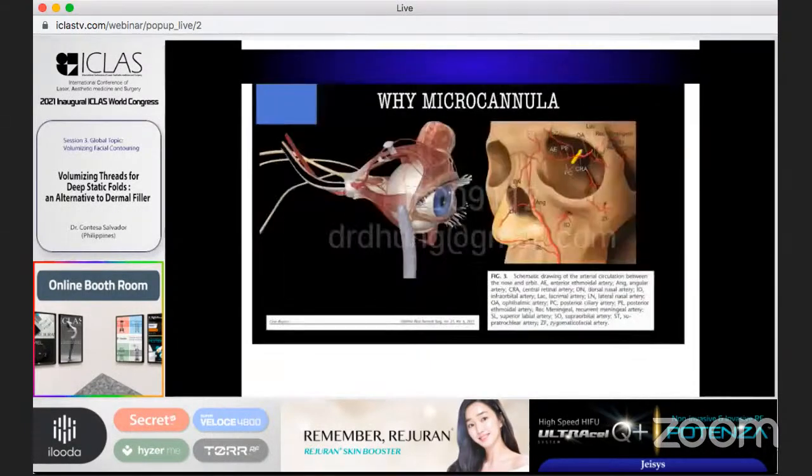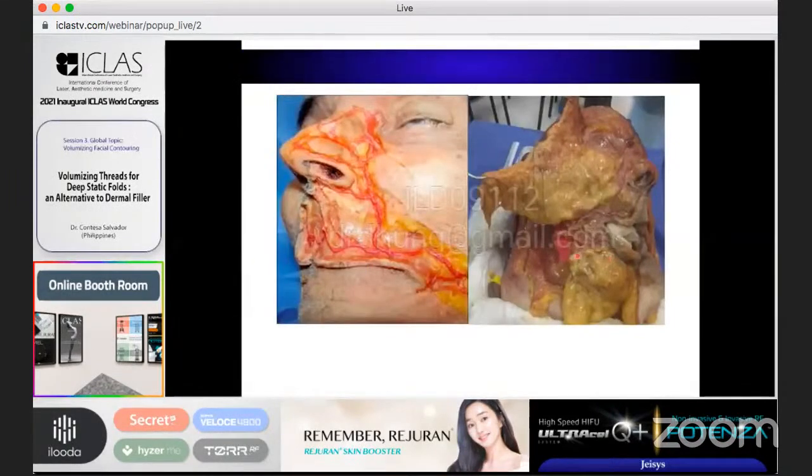Even the use of a cannula is not 100% guaranteed safe. With the diameter of the facial vessels, there could still be a possibility of accidentally cannulating these significant blood vessels.